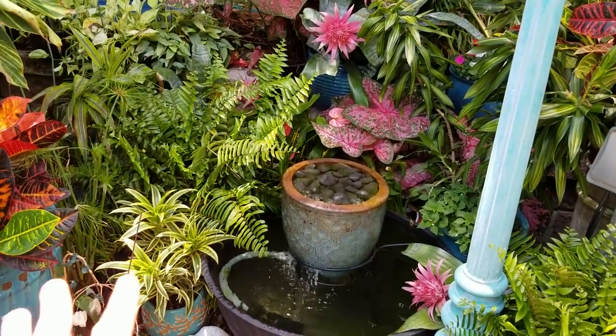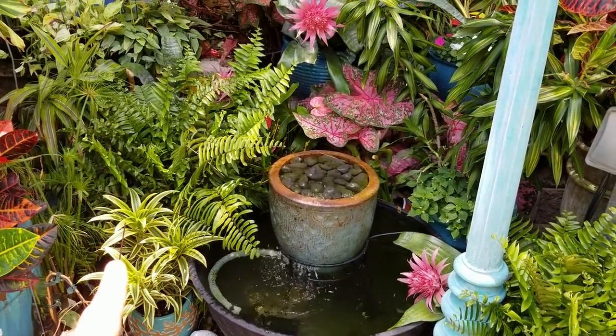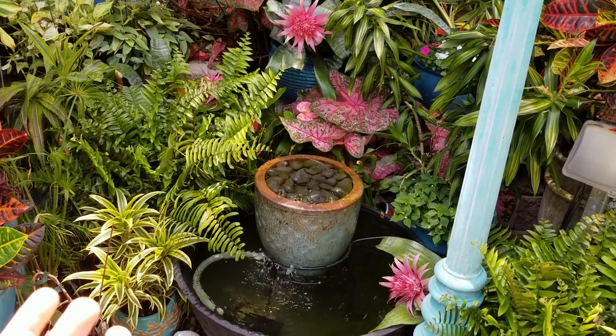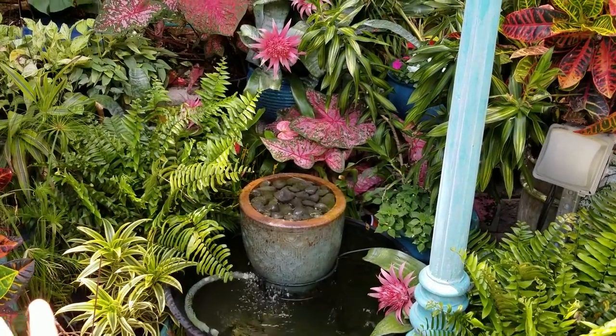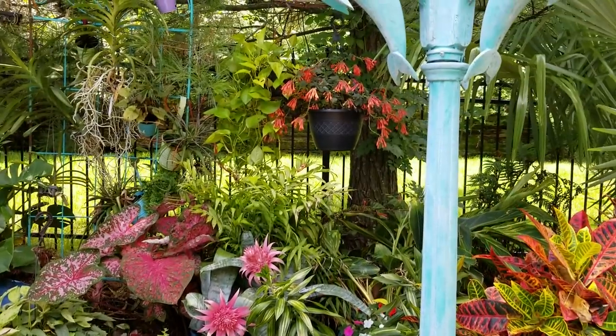The macho ferns, I should have known this when I put those there. They grow way too big to have in the foreground. They get gigantic. So I'm going to need to move the macho fern because it's kind of blocking everything a little bit. But otherwise, things are looking good.